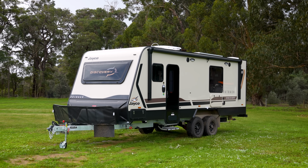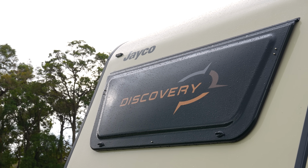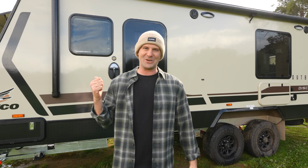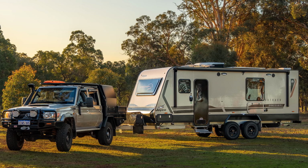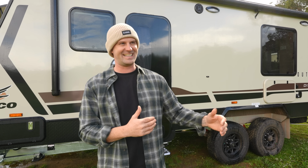So it's a 21 foot, brand new Jayco Discovery Outback. It's in the June colour. You can actually option it in a charcoal or a grey, but we went with the June colour and it goes with our car so well. So good. They are just perfect together. I'm so overwhelmed with how much is on this caravan. Coming from our vintage caravan to this caravan, it's next level.